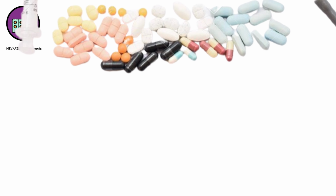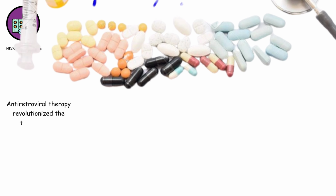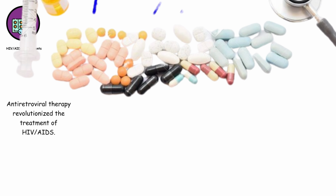HIV/AIDS treatments. In the 1990s, the development of antiretroviral therapy revolutionized the treatment of HIV/AIDS.